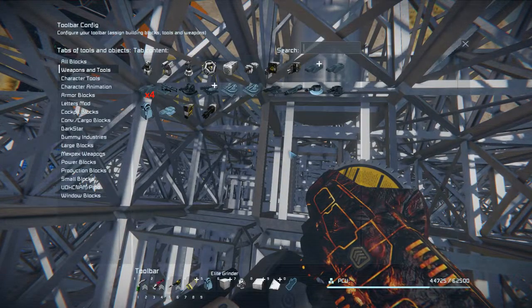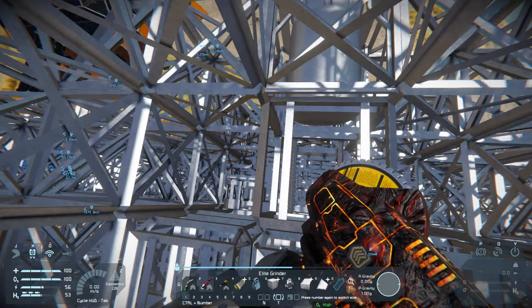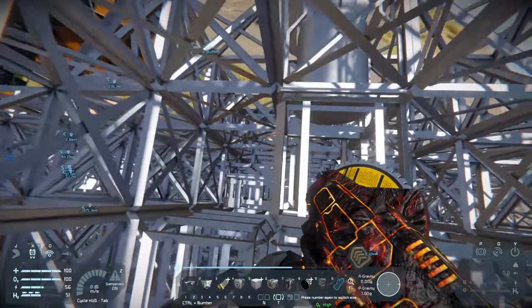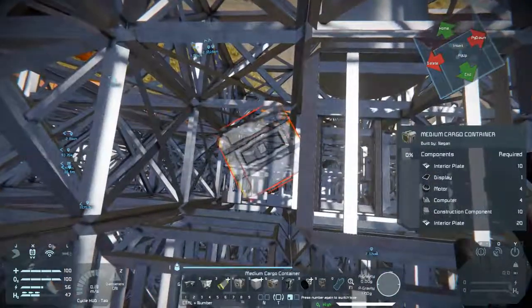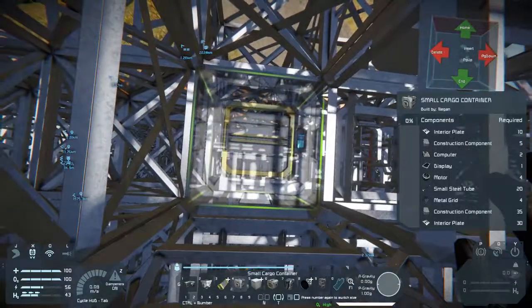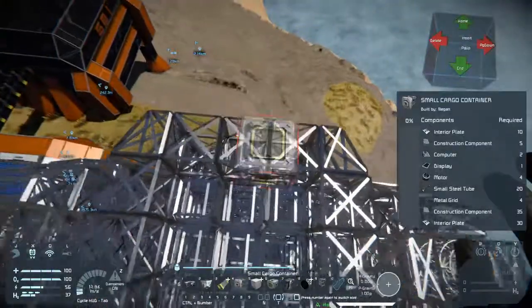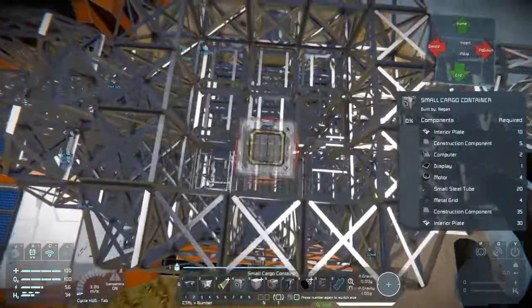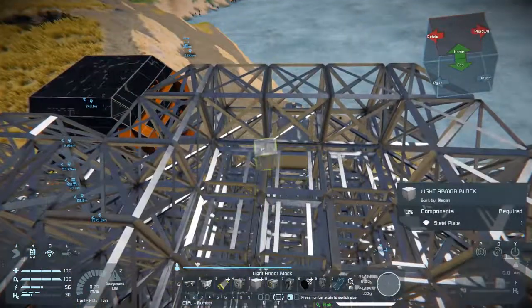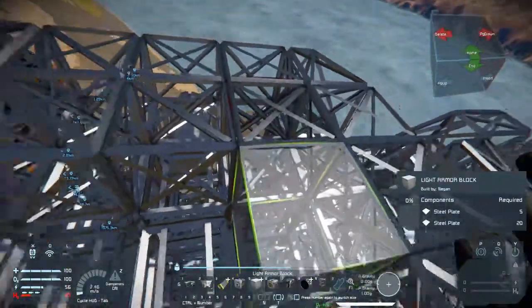And now we are going to, we could add some cargo containers. That's a medium one. There's the small one. There we are. So we can then add a few, just like that, and there we go. Then we will block it off with some light armor blocks.